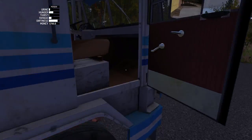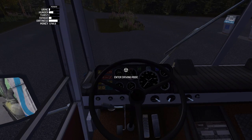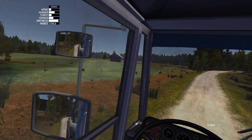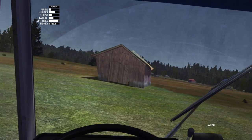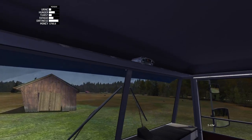Well, let's go find some of those old shacks and see if we can haul a car to the mechanic. That's gonna be fun. Oh, is that one right there? I don't know. I think this might be one right here. Let's pull up to it. Yeah, I see a car in there, guys. I see a car. Oh, we're in a high gear. Go low, go low.